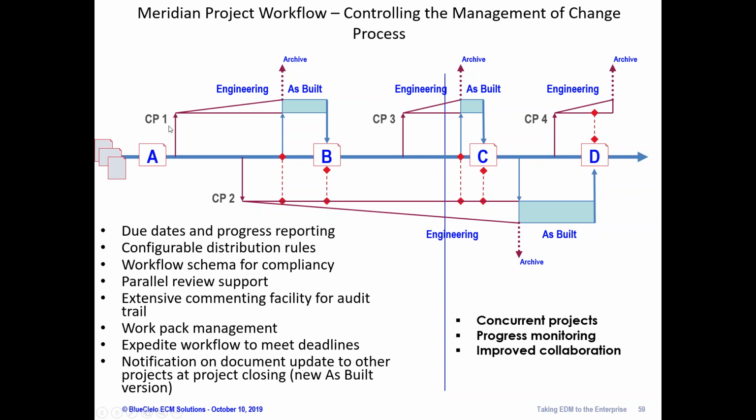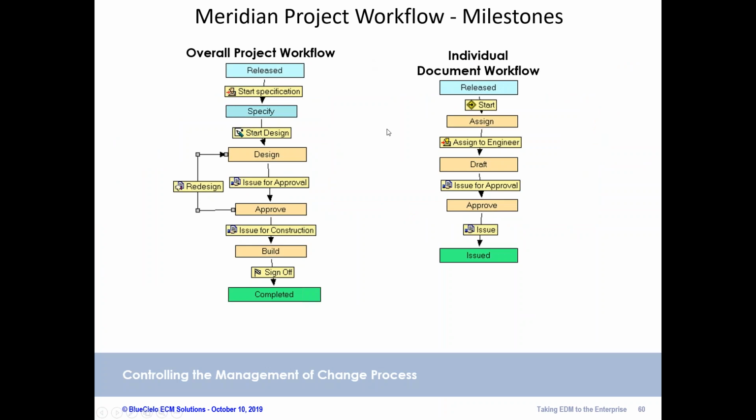So project A gets started, the drawing gets assigned to it, the engineering stage is completed, but then along the way, actually A, B, C, and D are revision letters. CP1, 2, 3, and 4 are projects. So along the way, project 2 gets started. At the end of the design or engineering phase, changes from project 1 can get incorporated into project 2. So again, Meridian helps you manage those overlapping and concurrent projects.